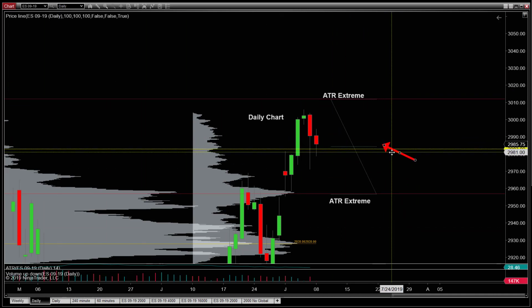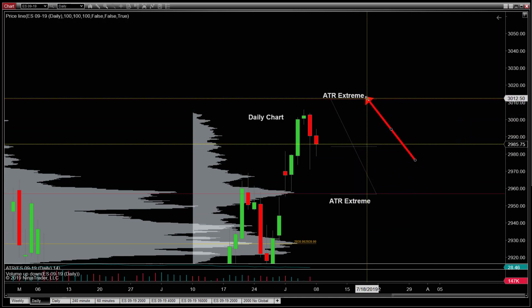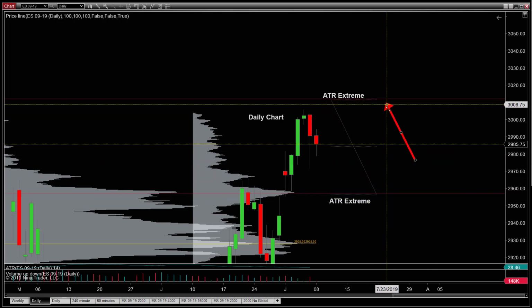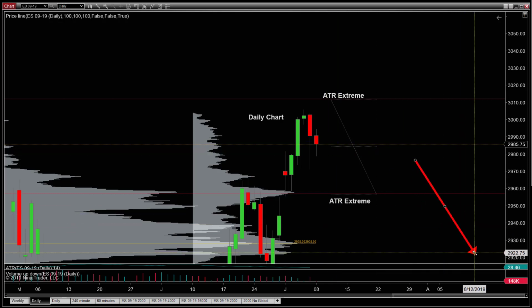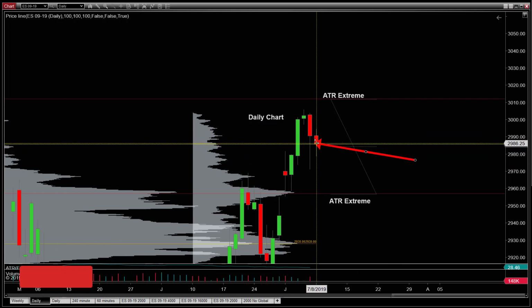On the daily chart, our ATR is at 2846. That gives us an extreme of 3012.50 and 2957. So we're looking for trades in between the ATR today. That's the extreme of the move based on the ATR. You can see we're inside this other bar that's already had a nice little bounce.